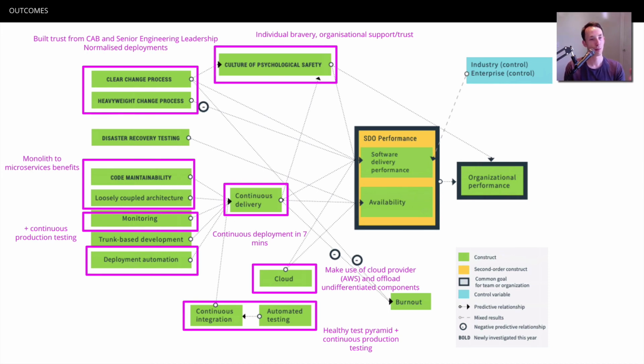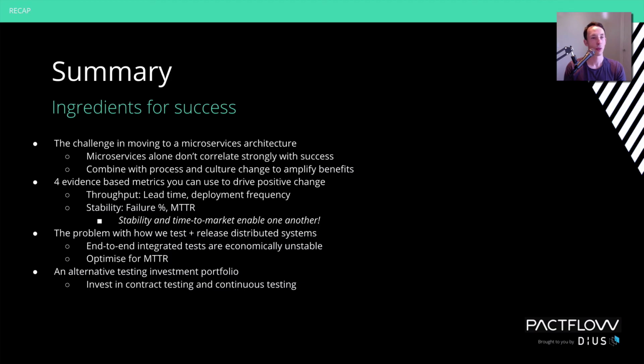So let's recap. We talked about the challenge in moving to a microservices architecture. The architectures are evolving rapidly, but the microservice movement alone won't correlate strongly with success. You really need to combine that with process and cultural change to amplify those benefits. The second thing we learned about was those 4 key metrics from DORA, as well as the report, and you can use those to drive positive change.